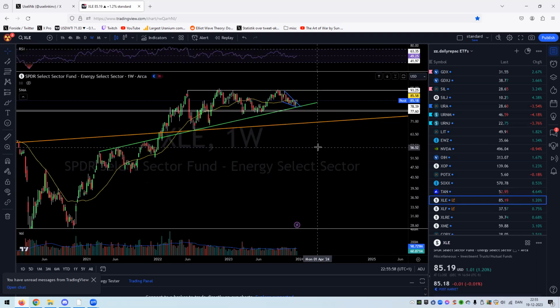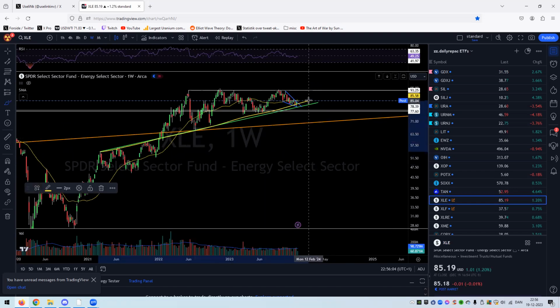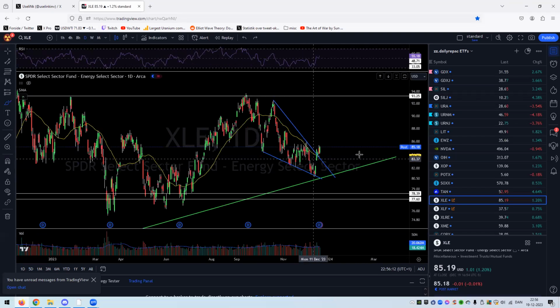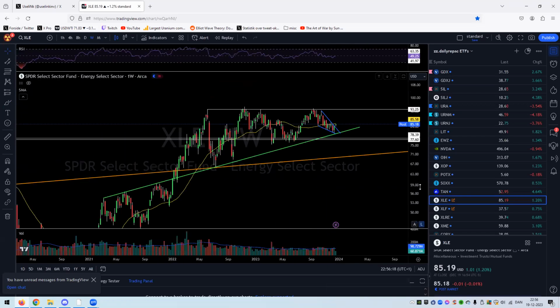So XLE here, this is the energy sector, finding support at our green uptrend here. Let's go into the daily. We have a blue wedge that was broken this Monday. And if this holds, then I guess we could have the same thing again here on the weekly.